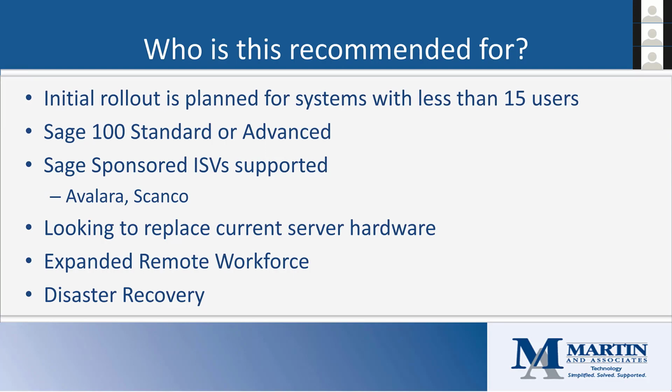Expanded remote workforce. One of the things that COVID and quarantine taught us is we've got to be prepared at really any point in time that the entire workforce might have to work from home. There was a period of time about a year and a half ago, I was having this conversation, if not every day, every other day, of how do I get to my Sage data when I'm not in the office? What sort of things do I need to do?